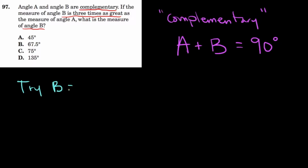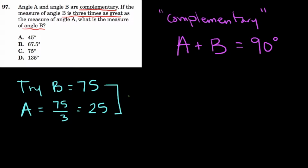And I'm saying the measure of angle B would be 75. So what's the measure of angle A in that case? The measure of angle B is 3 times as great as the measure of angle A. So the measure of angle A would be 75 divided by 3. And that's 25. So what would these two angles add up to? Are they complementary? Looks like they would add up to 100 degrees.